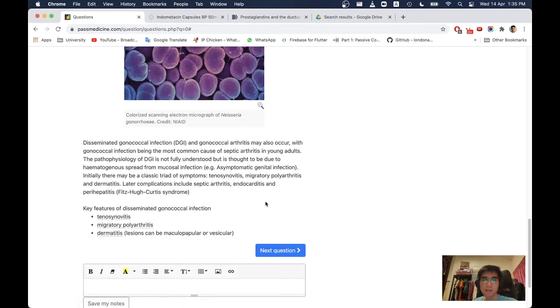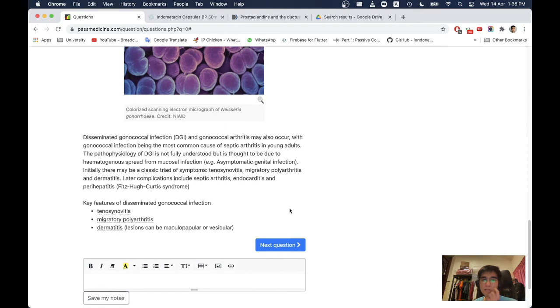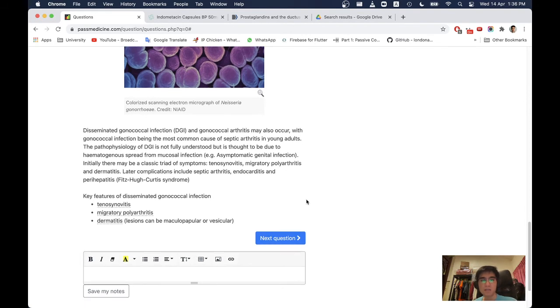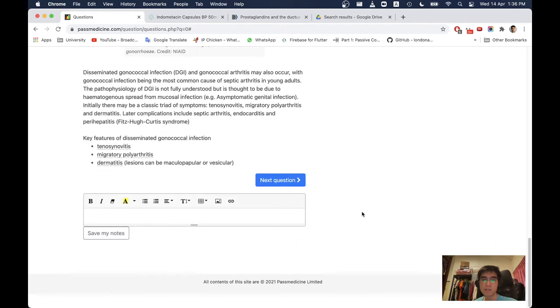Disseminated gonococcal infection, DGI, and gonococcal arthritis may also occur, with gonococcal infection being the most common cause of septic arthritis in young adults. The pathophysiology of DGI is not fully understood, but it's thought to be due to hematogenous spread from mucosal infection, for example asymptomatic genital infection. Initially, there may be the classic triad of symptoms: tenosynovitis, migratory polyarthritis, and dermatitis. Later complications include septic arthritis, endocarditis, and perihepatitis, Fitz-Hugh-Curtis syndrome. Key features of disseminated gonococcal infection: tenosynovitis, migratory polyarthritis, and dermatitis. Lesions can be macular, papular, or vesicular.